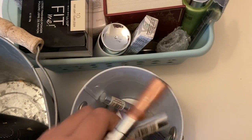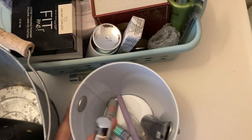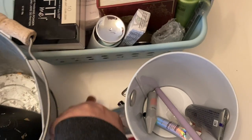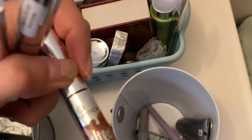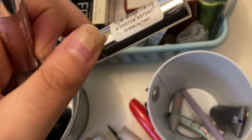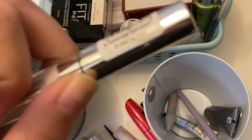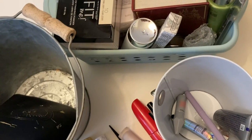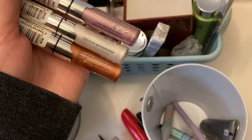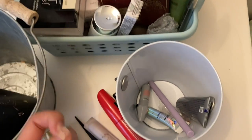Now on to this. I have three multi-chrome eyeliners. I have the shade 01 Copper of Love, 02 Sink My Way, and this is 04 Sink My Way, this is 02 Steal My Heart. I really like them. They're nice. Metallic. They're not glittery. They're just metallic liners.